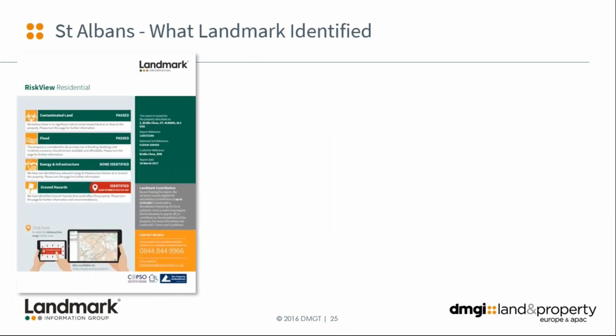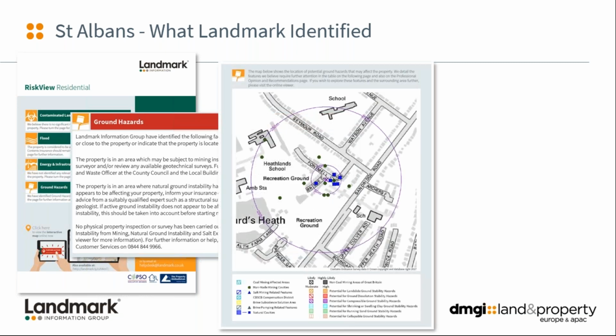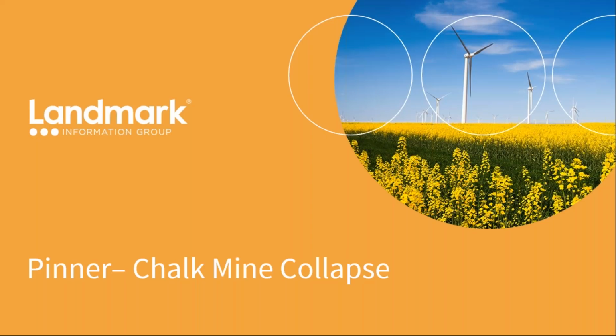So what our mining and subsidence report showed, actually I've shown a risk view residential report here, where one of the component parts is ground hazards on mining and subsidence. We show here, right on that exact space where the sinkhole occurred, some more mining areas. So there you go, 13 meters actually from the property on the corner, not the sinkhole. There's some more. There's a lot of mining around here for the clay. 27, so 13 meters, 27, 49, 50. There's an awful lot of mining that's happened here that you may not know about if you hadn't seen the ground stability part of our risk view residential report.